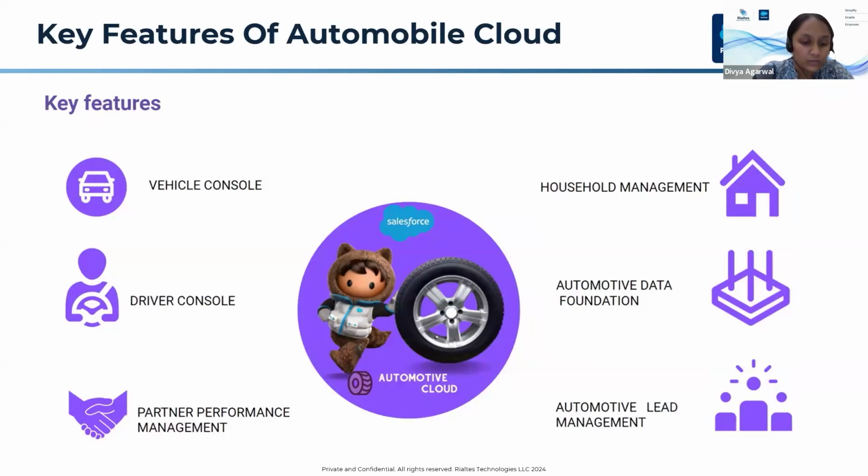The vehicle console basically gives quick access to critical information like vehicle details and warranties, all in one place. Then we have the driver console, which helps us get a complete view of customer interactions and helps us set up alerts. Alerts, in the sense that if we are connecting our system to an external system, the alerts will tell us if there is a change in the external system.